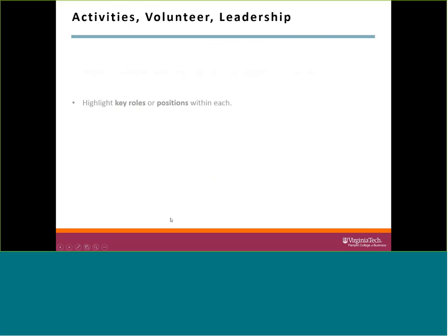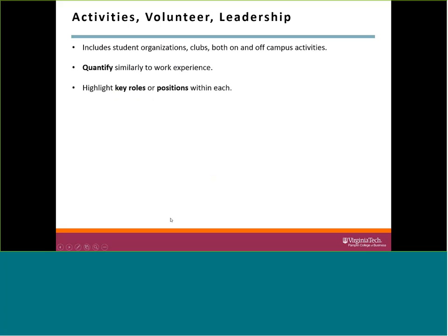And let's talk about the other types of experience. You're going to want to list any type of experience revolving around activities, volunteer work, and leadership roles. This could include many different things: student organizations on campus, different clubs, activities on and off campus. You're hopefully going to volunteer in some capacity at some point. You're going to want to quantify this type of experience similarly to what we talked about for work experience, and then certainly highlight your key roles or positions within each of these groups.